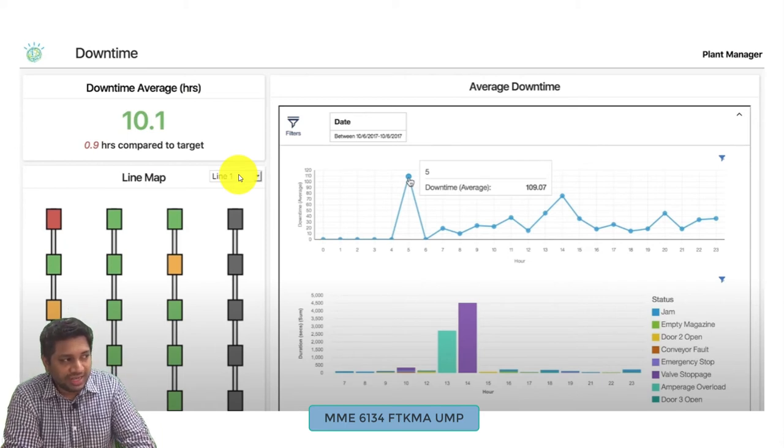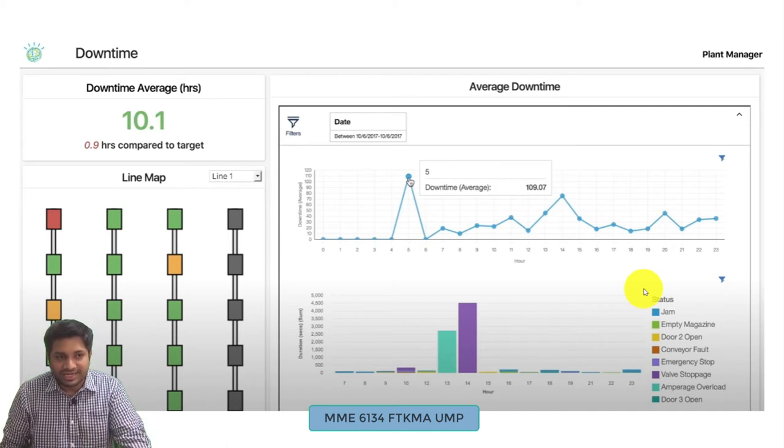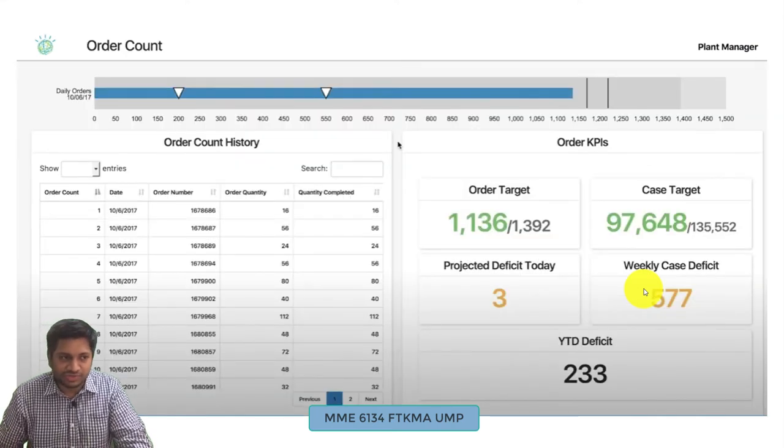You can see the downtime KPI as well. This has been mentioned here as well. The downtime KPI can be observed, and these are some of the major reasons because of which the downtime is coming. So these are some of the indicators that you are getting directly at your fingertips, on your smartphone, on your computers.